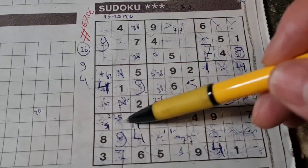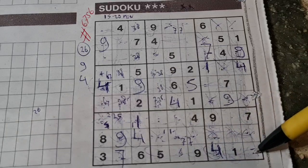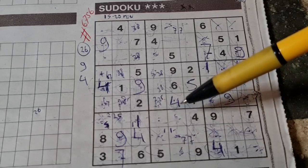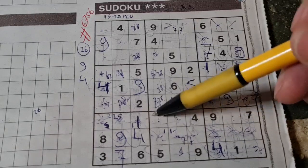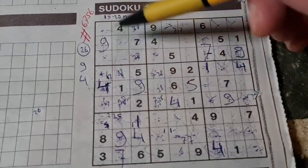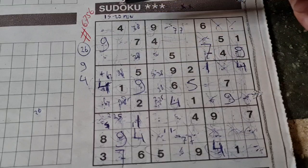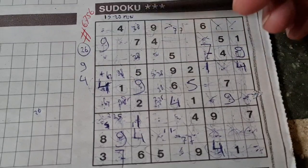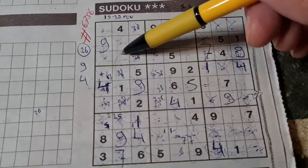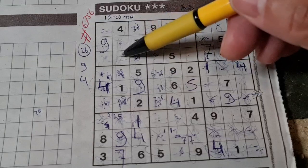Alright, we have a 5 in one of those two boxes in this row. Oh, wait. 2 and 8. Yeah, no. Cannot fill this yet. Need to wait. 3, 8, and 6. Alright. 2 missing numbers in the first column. We have a 2 and a 5 here. So 1, 2, 5. Here can be 5. 1, 2, 5. 2, 5, and 6 is missing. Need a 6 here.